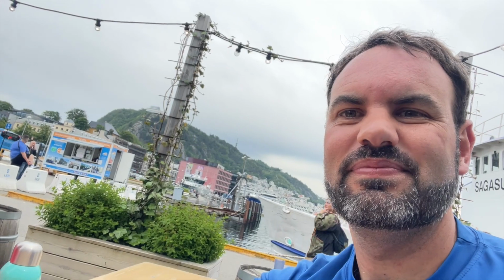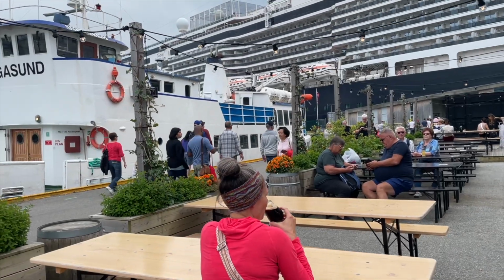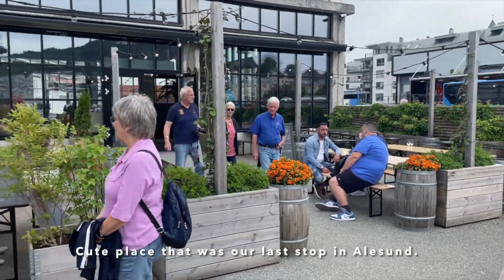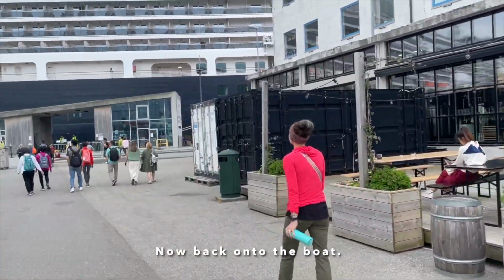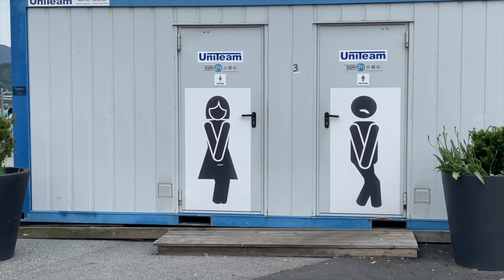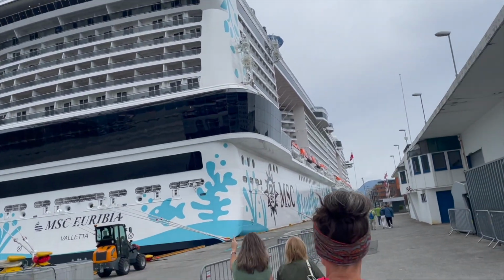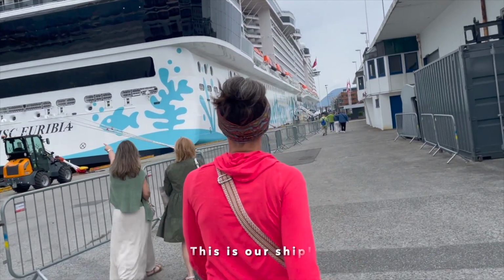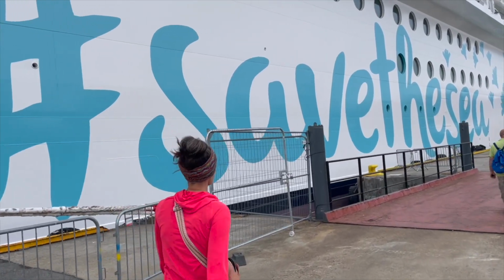Bye, Ålesund. Time to get back on the ship. One last stop. This is not our ship. This is our ship. Thanks, MSC Euribia, for saving the sea.